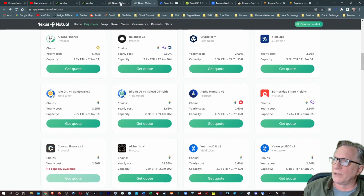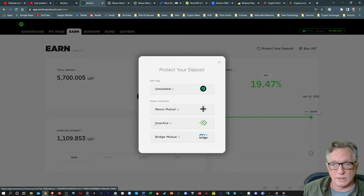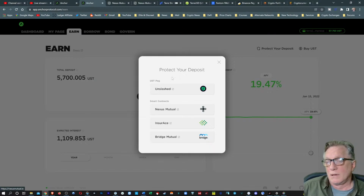But yeah, there are several links right on the Anchor page that'll take you to some of these crypto insurance firms so that you can get yourself insured if there's a glitch or bug in the smart contract. But they don't cover everything, right? They may not cover hacks. They only cover glitches in the contracts and stuff like that. Very specific cases. So do your research on these if you want to buy insurance. But it's a smart thing to do.